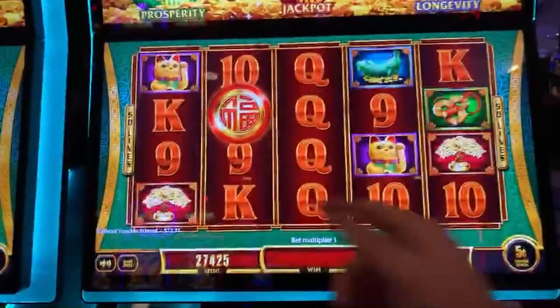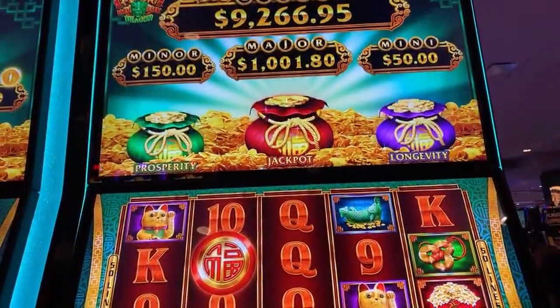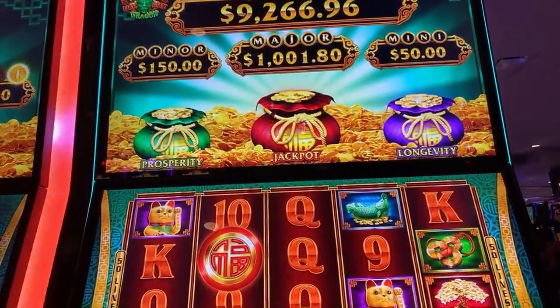Let's try the 5 cent denomination. All right, guys. So this is the bonus symbol. It'll throw a coin up there, and if that bag, one of those bags or all of them spin, you get a bonus.